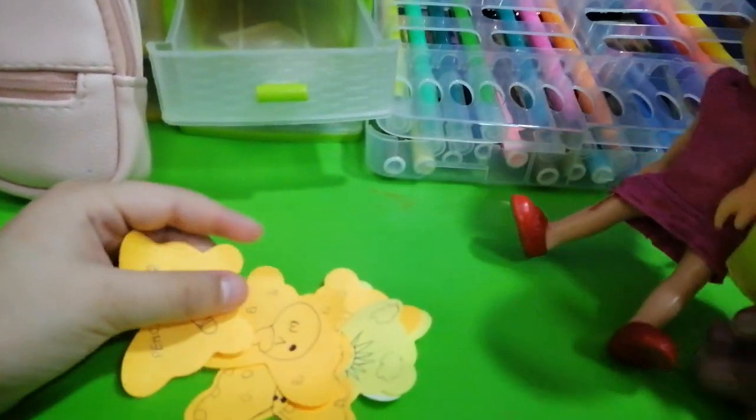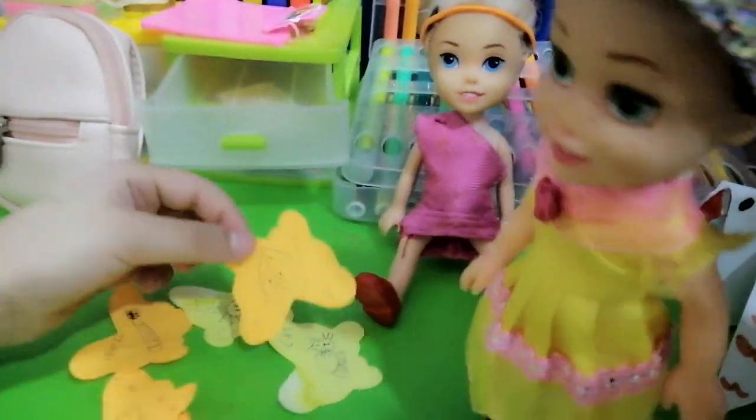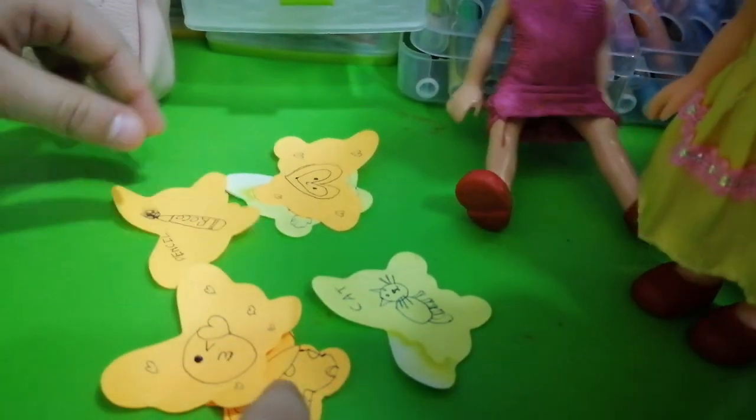I want to get... this one is nice, Alsiya, see? Yeah. No, but this one is nice. No, this one is better. No, this one is better.